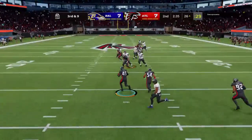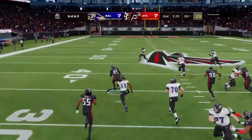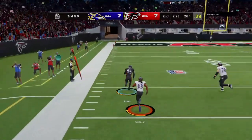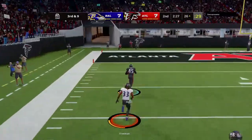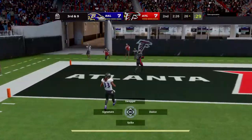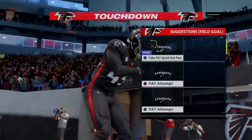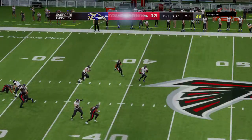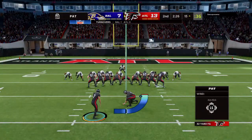And looking for Andrews, but this is intercepted. Picked up by Deion Jones, the linebacker. And he's free going down the left side. It's a foot race. And he takes this one back into the end zone, and the Falcon defense has a touchdown. Koo now for the point after.